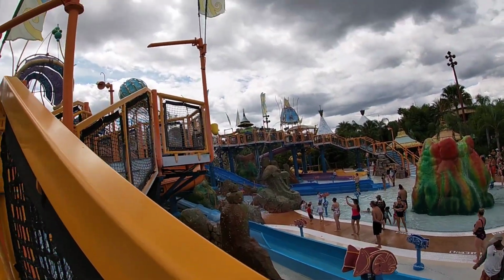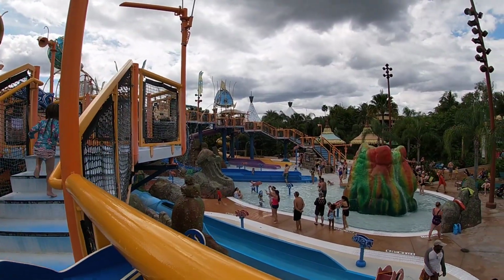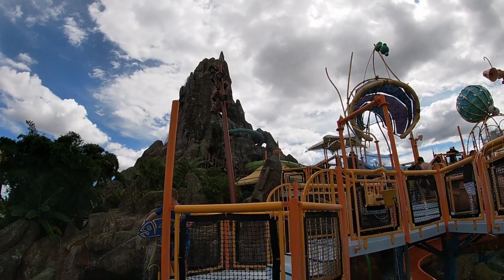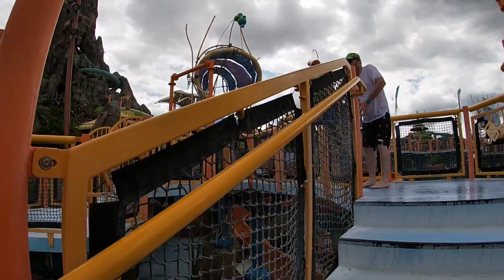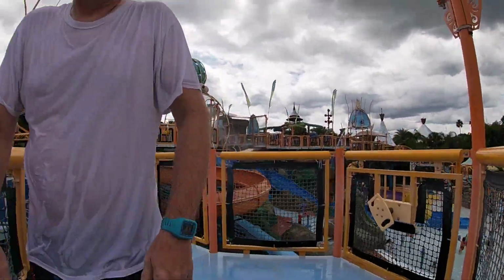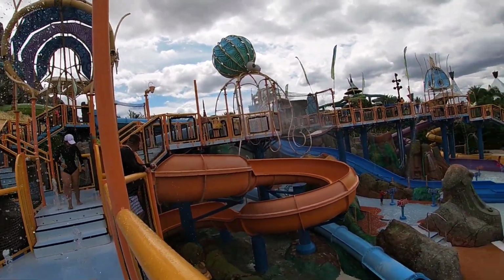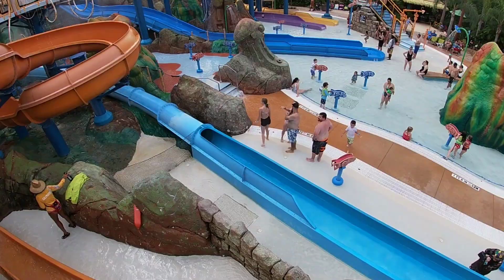The kids spent a good couple of hours in here. There's at least 5 slides, I believe. A bunch of stairs you can climb with water guns, just water basically spraying everywhere. And also some splash pads at the bottom. Now there is another kiddie area, but that's designed for smaller kids and we didn't go over there.